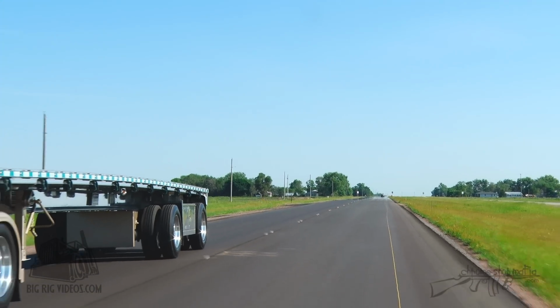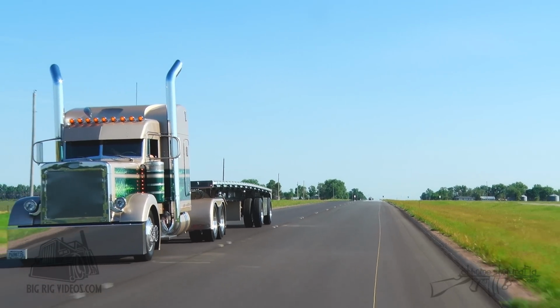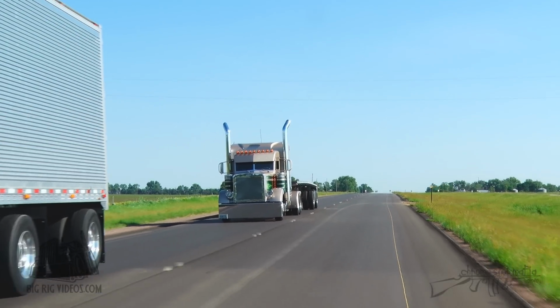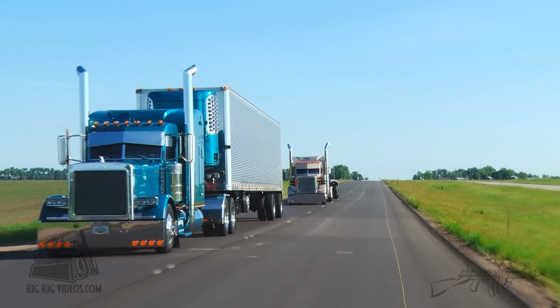And we're doing about 40. I guess we can come up to about 45 or so. Chris, you want me to bump it up to 45, you said? Yeah, somewhere in there. Cruise along. Yeah, I don't think this truck will do 45. That could be a problem.